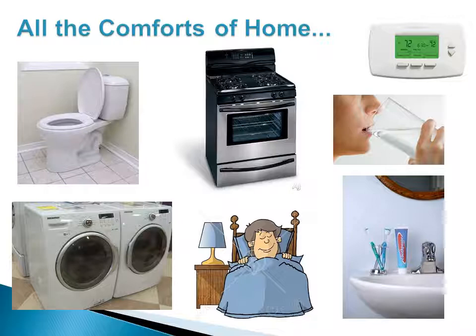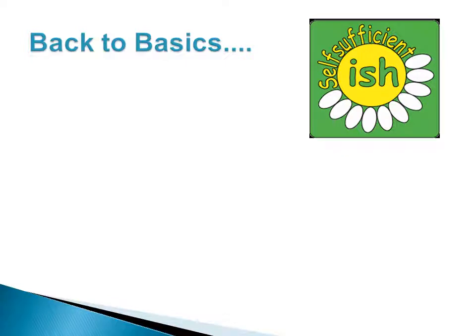In 2007, due to a major storm, the power was out in many areas for 7 to 11 days. How did you manage? Were you able to meet your basic needs on your own? Do you know anyone who was not able to cope? Why was that?